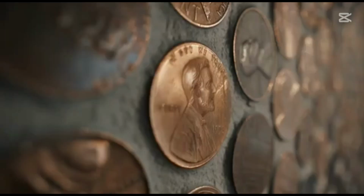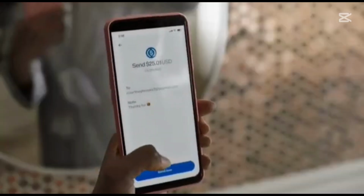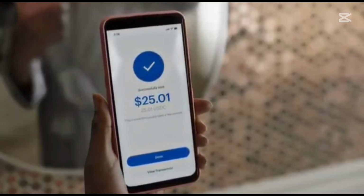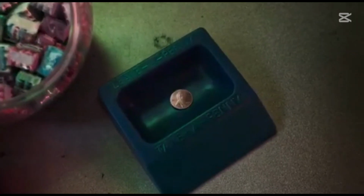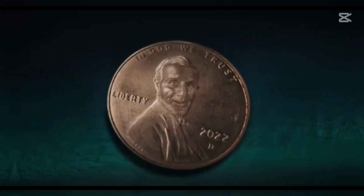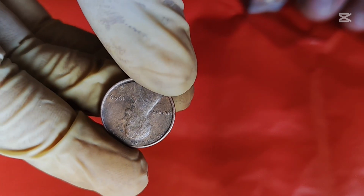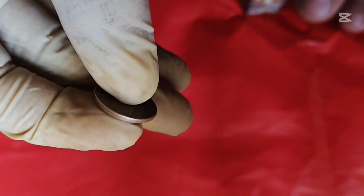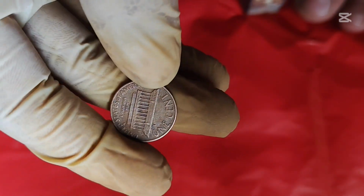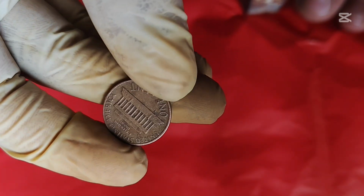History of the 1969 1-cent coin. The 1969 Lincoln penny was minted at the Denver Mint, hence the D mint mark. This coin was part of the iconic Lincoln Memorial series, which ran from 1959 to 2008. The design features the famous portrait of Abraham Lincoln, created by Victor David Brenner, on the obverse, while the reverse showcases the Lincoln Memorial, designed by Frank Gasparro.